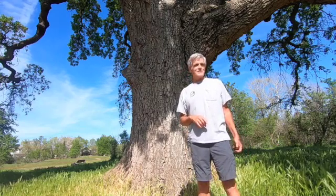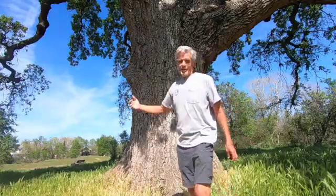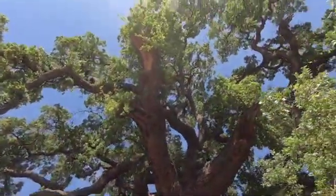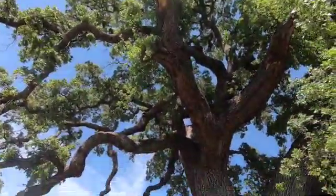So enjoy your oak trees, be gentle with them, and they will give you more years of pleasure than you're quite capable of spending on the planet. They'll give your great grandchildren great pleasure by enjoying these amazing trees. Wow, this tree is going to be here for another couple hundred years. Just love it. Beautiful trees.